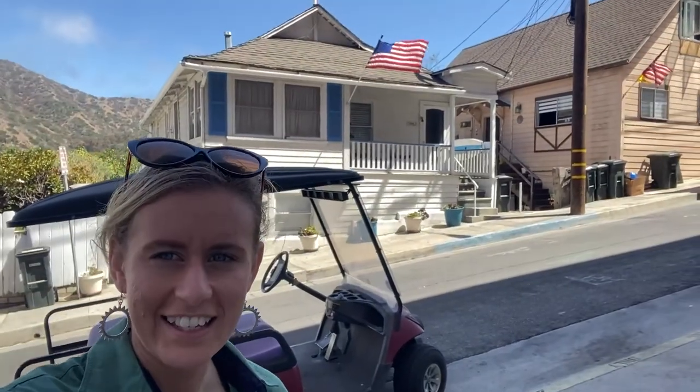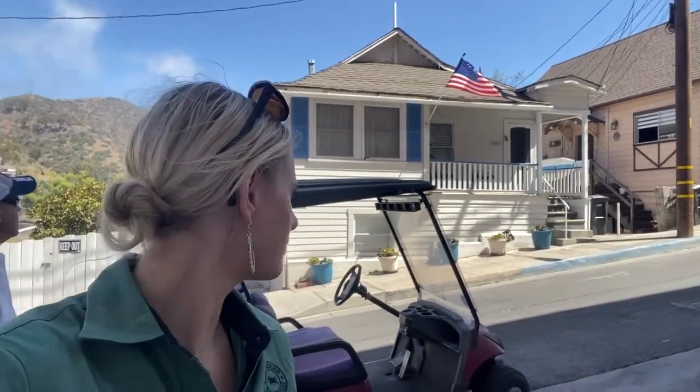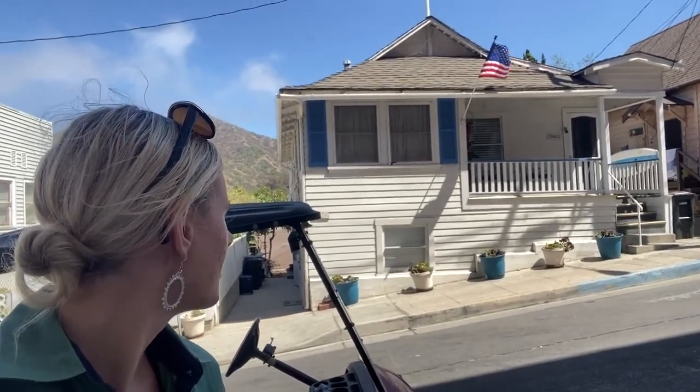So this house here was Marilyn Monroe's house before she became famous. The one there with the American flag, that's where she used to live. I wonder who lives in there now.